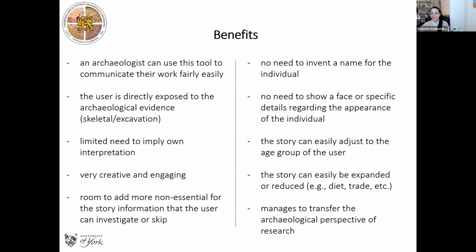So the benefits of using Twine. It was a very easy tool to use in order to create a story and effectively communicate archaeological research. So the user can be directly exposed to the archaeological evidence rather than read the archaeologist's interpretation of it. It's very creative, very engaging. It can be modified to be expanded or reduced depending on the intended audience or the preferences of the user.